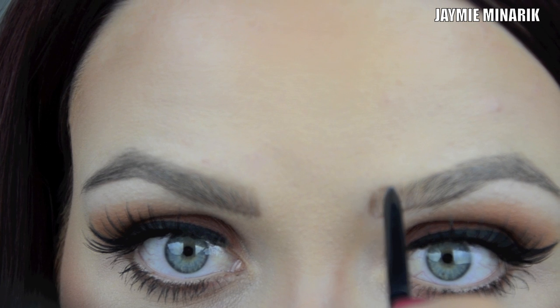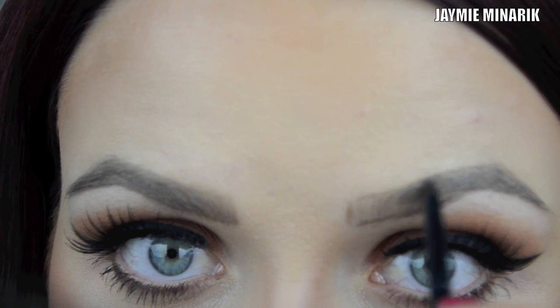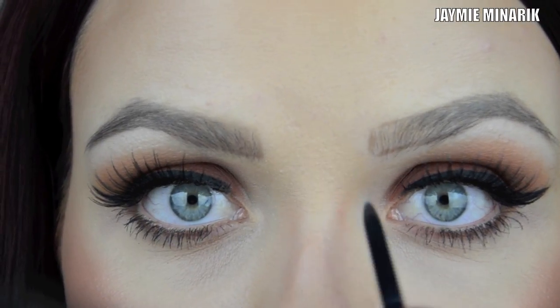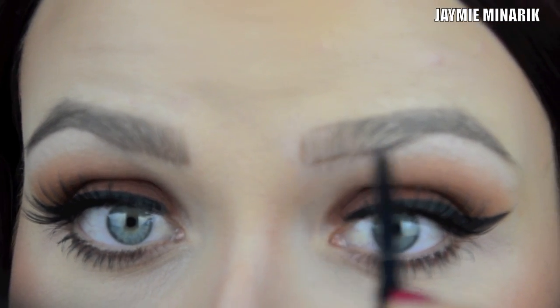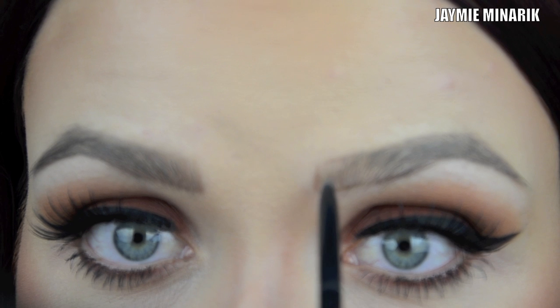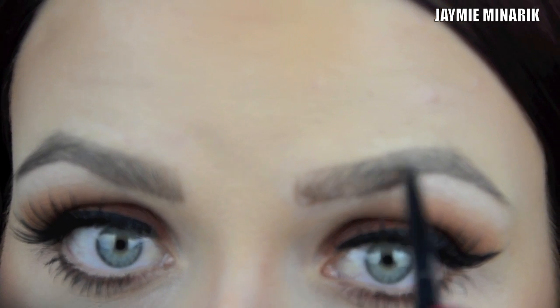Then once you have that line drawn, I like to just connect that line on the top back in with the outline you had already drawn, and that way you have the outline that matches this brow before you start ever filling anything in. And you can see I have a lot of sparse hairs over here. Like I said, it's not nearly as thick as this brow, so I like to just fill all of those in. If you have thick brows, you might be able to skip this step and you just need to sharpen up the edges.